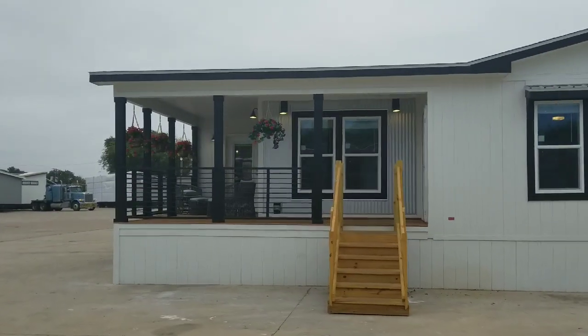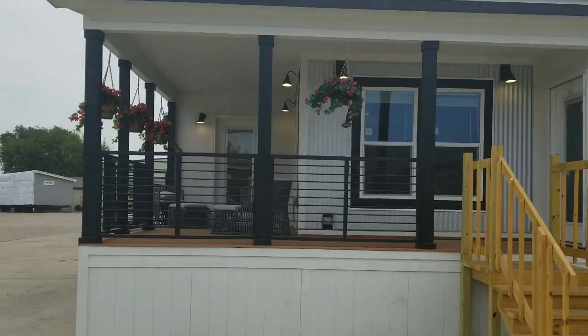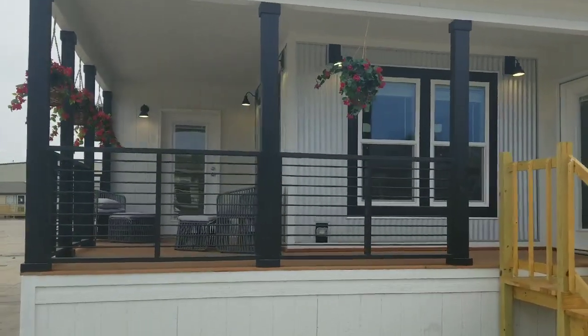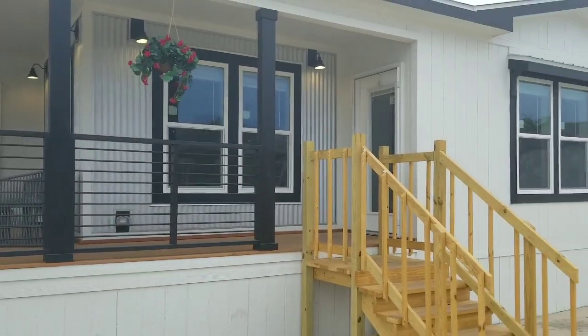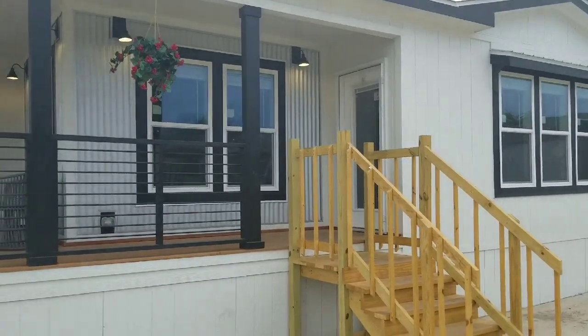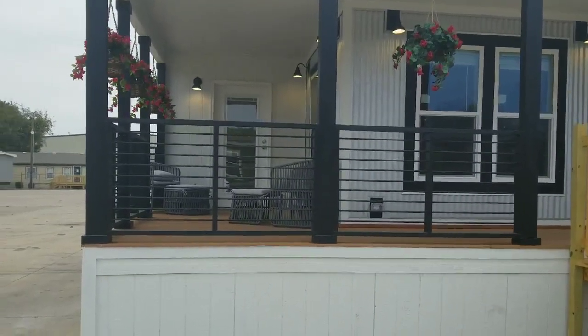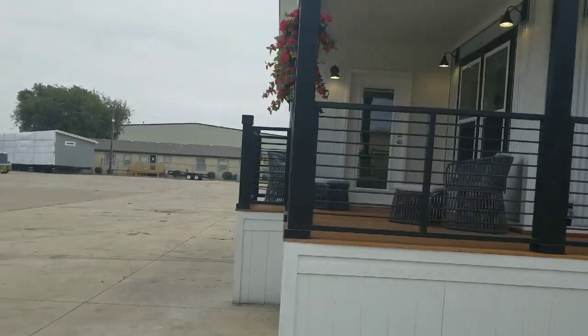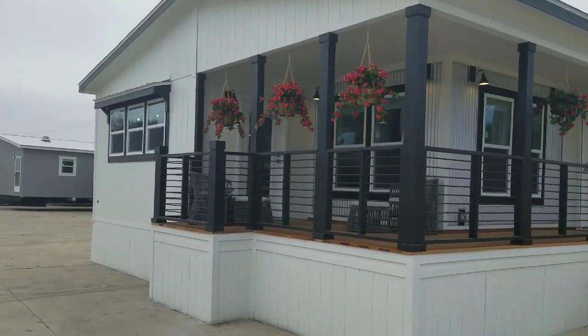I'm going to walk up here and kind of show you. It's a half wraparound with a dual entry. They've used the galvalume as an accent here in the front part. You've got an entry over here that comes into the living room, and then back over here that door comes off of the kitchen, which we'll take a look at here in a moment. I'll show you a front elevation so you can see what the front side of the home looks like.